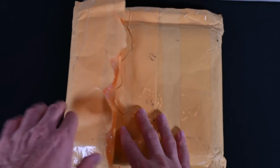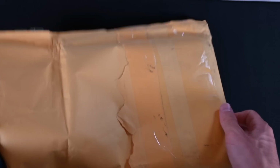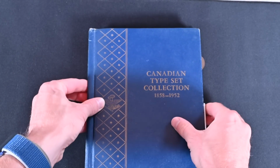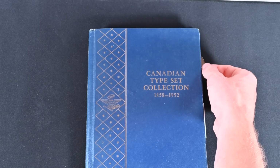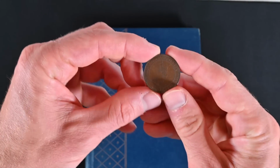Let's go. All right, so here we have the package from Andrew, and I did open it, but I didn't actually take it out. So this is the first I'm seeing it as well. And here we go. Check it out. Whoa, hello. Canada Typeset Collection, 1858 to 1952, but it looks like he included a coin in there. It's falling out, but let's check that out.